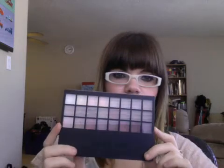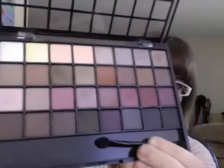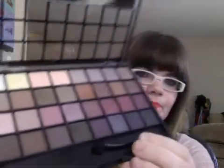final verdict is. And then finally, good old e.l.f. This is their 32 color palette in warm, so lots of neutrals, browns, all different finishes, some matte, some satin, some glitter. And this palette's kind of a hit or miss.